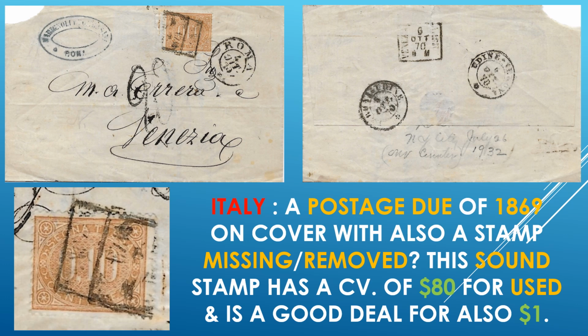And another Italy cover or folded letter sheet, a postage due of 1869 on cover with also a stamp missing or removed. Yep, right here, something is missing. This sound stamp, again, very sound, I could not see any flaws, has a catalog value of, yes, a surprising $80 for used, and is a good deal for also $1. So between this one and the previous, the $2 investment, I feel, paid off very well.